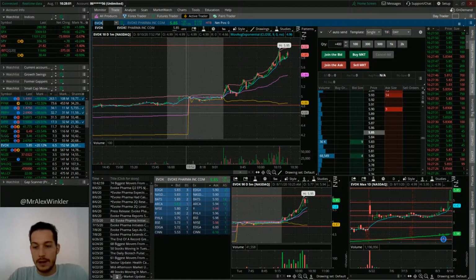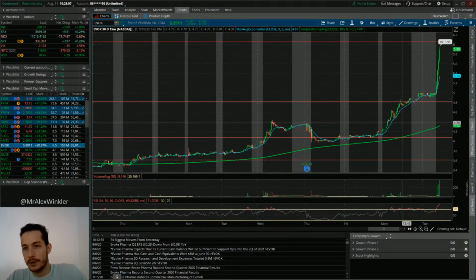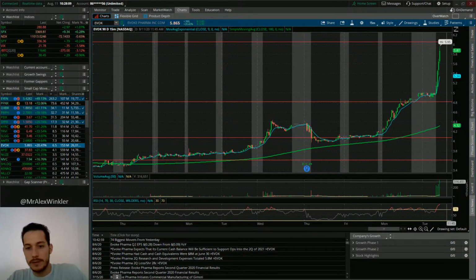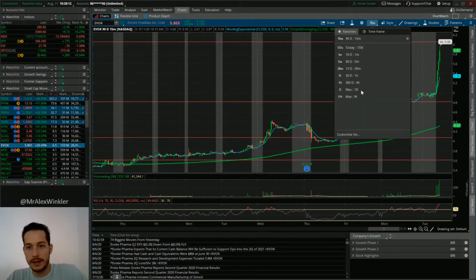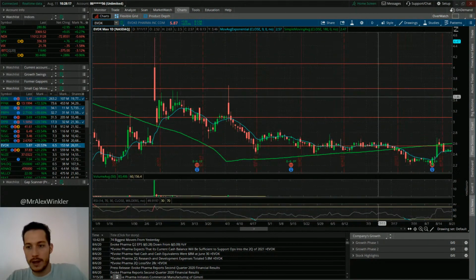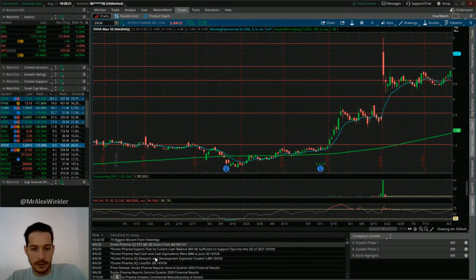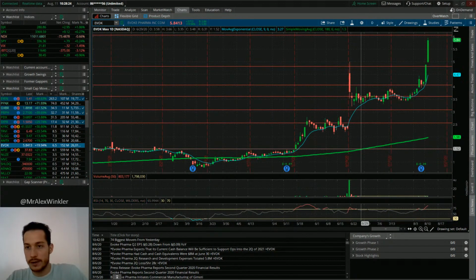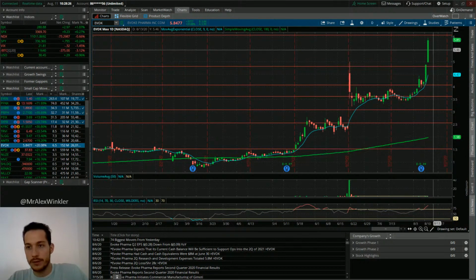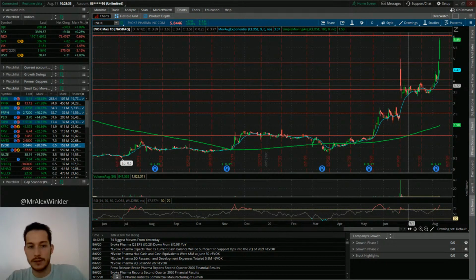Out of the gates, EVOK, here's the problem with it. This will probably become very obvious at one point, but 50 minutes shows decent volume, but if you go to the daily chart, it's crazy how little volume EVOK has. So there's probably no catalyst today. Looks down here, yeah, there's no catalyst. So this thing's just kind of running on its own with almost no volume. There's big resistance right above it at 6. I don't know if it's going to be really ready to break out of that $6 zone. It's already totally overextended.